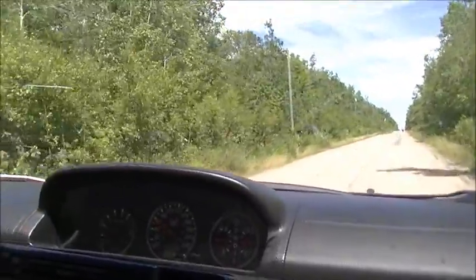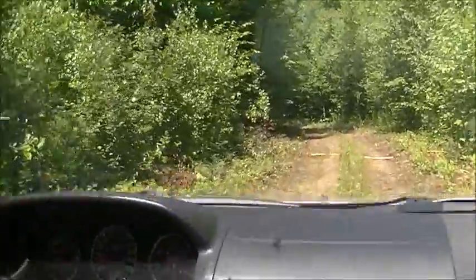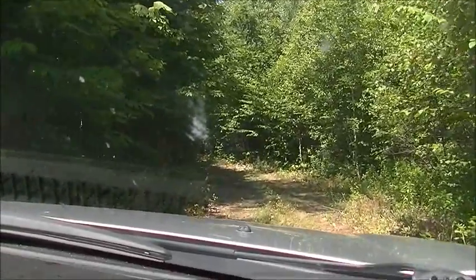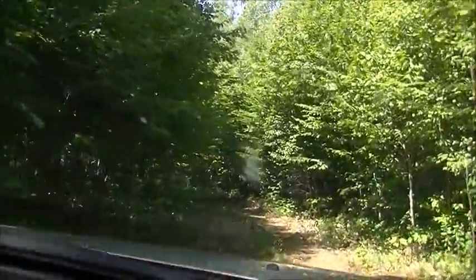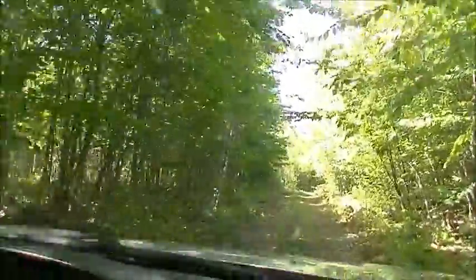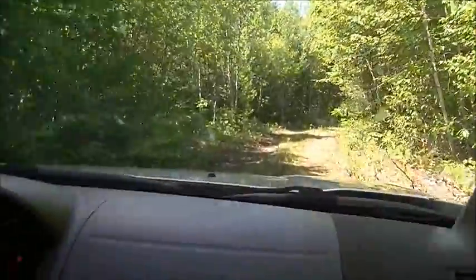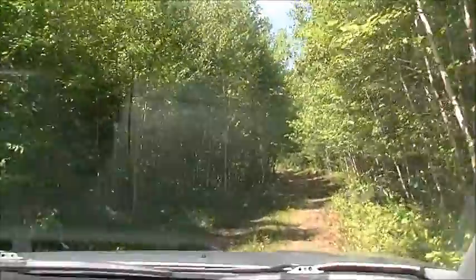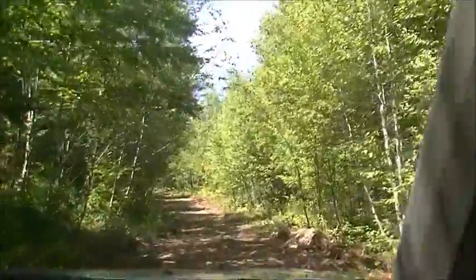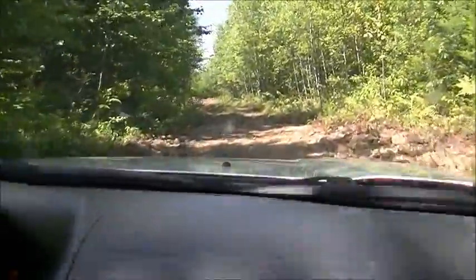Here's our mailbox coming up here on the left. That's not our actual address, but yep, this is our roadway. They filled in a couple spots here. There were some pretty big holes here that were collecting water and stuff when it rained, and they filled them in and leveled it out.